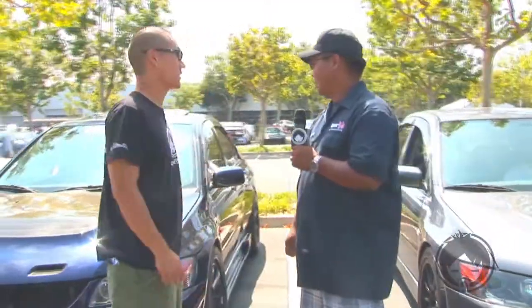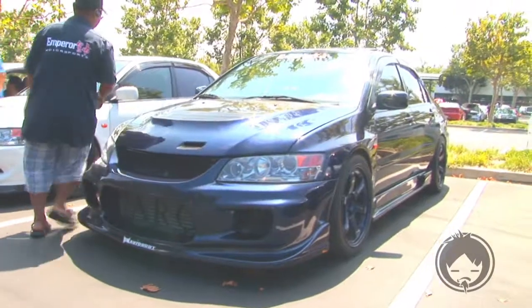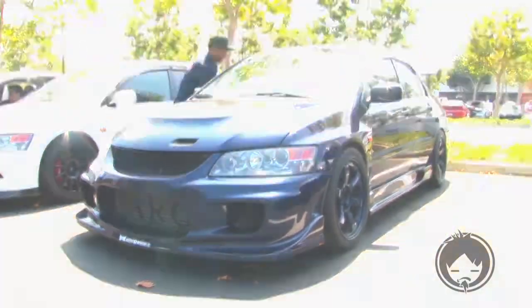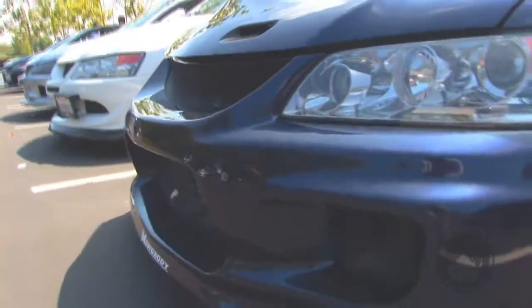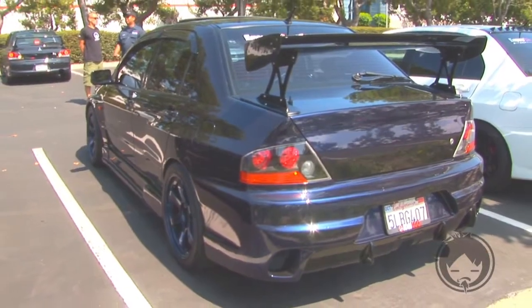All right, who are you here representing? I'm representing Emperor Motorsports and supporting Mitsubishi for Mitsubishi Owner's Day. Why are you such a big Mitsubishi fan? The car overall is a four-door. It's a family car. You can track it, you can drag it, you can take the canyon runs, spirited runs. Overall, it's a fun car.